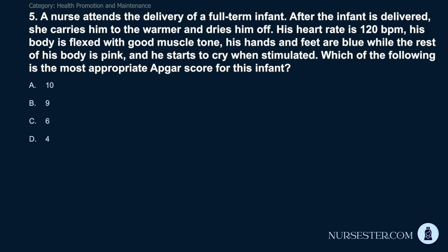5. A nurse attends the delivery of a full-term infant. After the infant is delivered, she carries him to the warmer and dries him off. His heart rate is 120 BPM, his body is flexed with good muscle tone, his hands and feet are blue while the rest of his body is pink, and he starts to cry when stimulated. Which of the following is the most appropriate APGAR score for this infant? A. 10. B. 9. C. 6. D. 4. Correct answer, B.